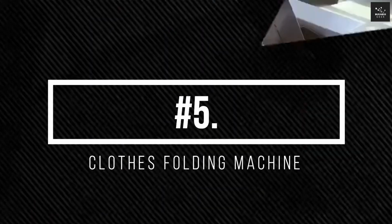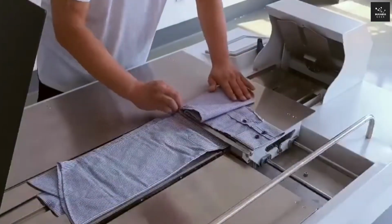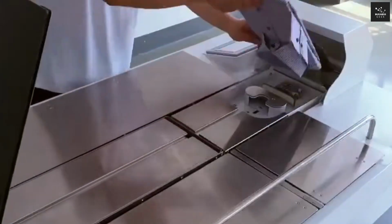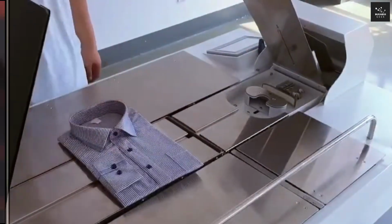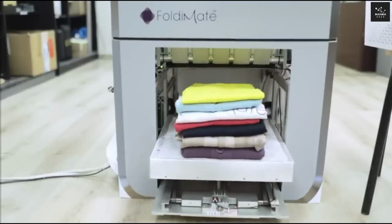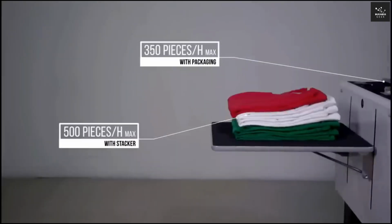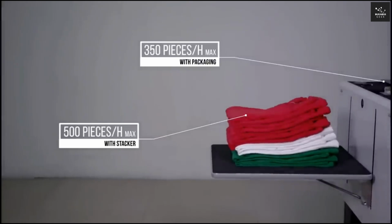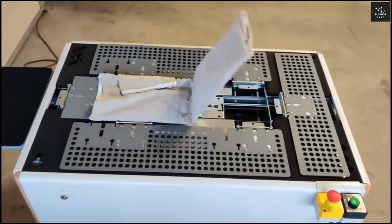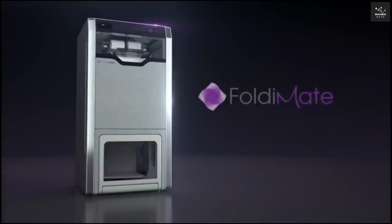Machine number 5, clothes folding machine. Let's start with one of the smartest machines for people who hate laundry and love profits, the automatic clothes folding machine. Originally used in hotels and laundromats, this machine is now being used by small businesses that offer folding services from home or on the go. Here's how it works. You place a shirt, a towel, or a pair of pants onto the tray. The machine folds it perfectly in seconds. No training needed. Some models can fold 10 to 12 items per minute.